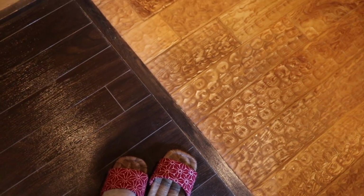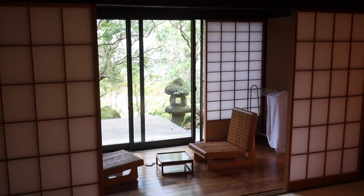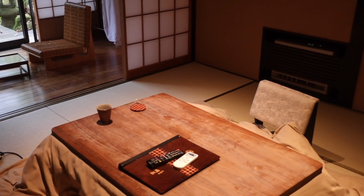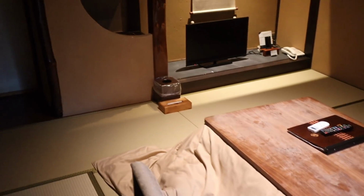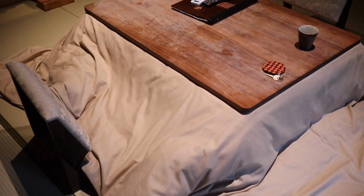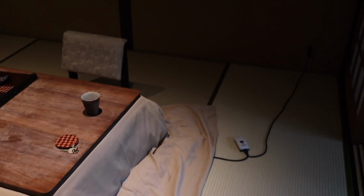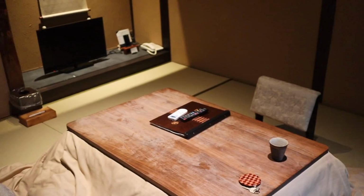And when you walk in, the first thing you do is take off your shoes, because you shouldn't wear shoes on tatami or these kind of floors. So this is the living room area, and that's actually a heated table because this area does get very cold at night. This entire thing is heated electrically, and it's very cozy and quite comfortable to sit under there too.